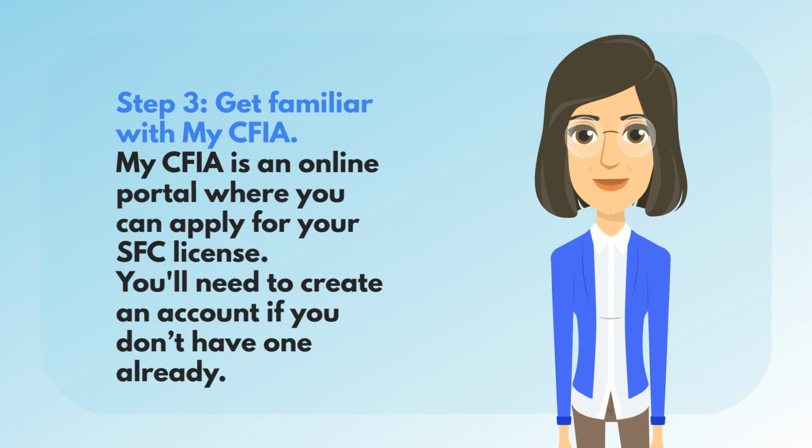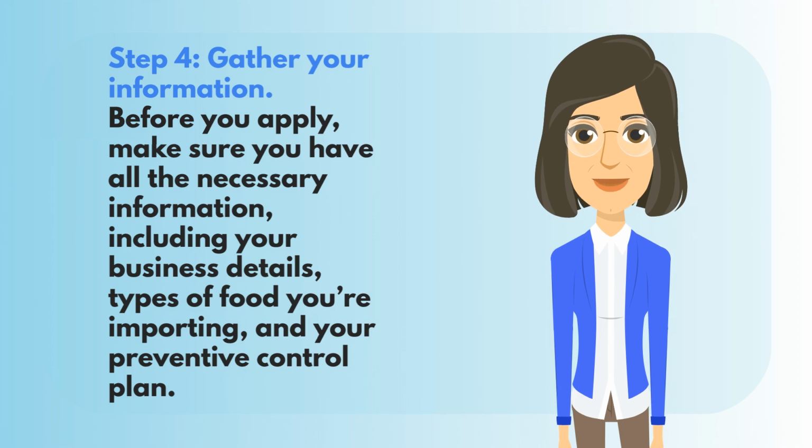Step 3. Get familiar with My CFIA. My CFIA is an online portal where you can apply for your SFC license. You'll need to create an account if you don't have one already. Step 4. Gather your information. Before you apply, make sure you have all the necessary information, including your business details, types of food you're importing, and your preventive control plan.